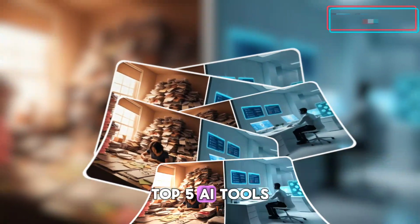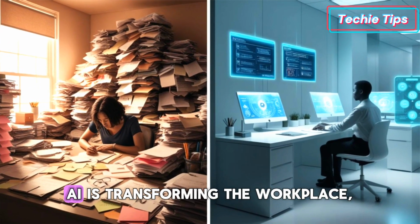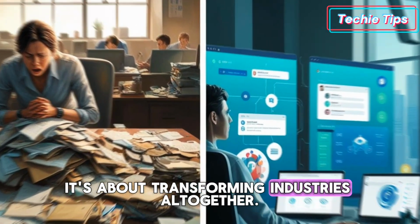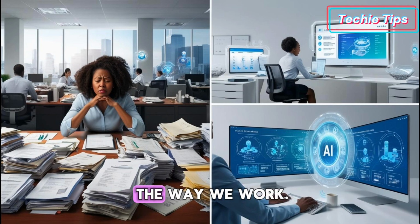Top 5 AI tools to skyrocket productivity in 2025. AI is transforming the workplace. And it's not just about efficiency, it's about transforming industries altogether. In this video, we're covering 5 must-have AI tools that will change the way we work.